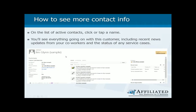I can have the ability to see more information. So again, remember we talked about the fluid and how easy it is with the system. We're going to see, look, there is my contact name. I also have the ability to add a picture. So if you have a picture in your Outlook, it will synchronize across into your CRM system.